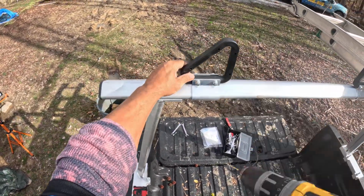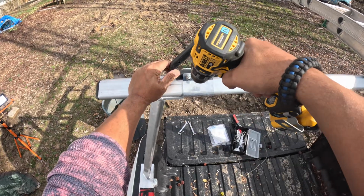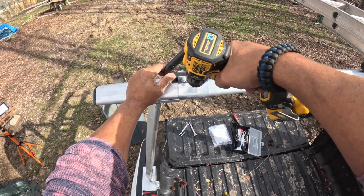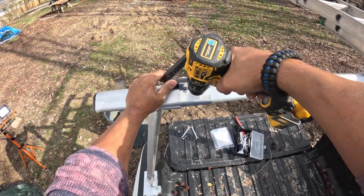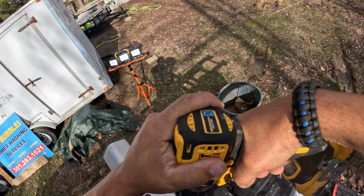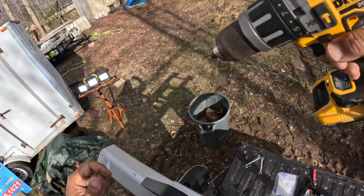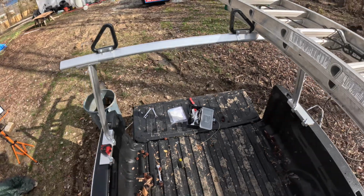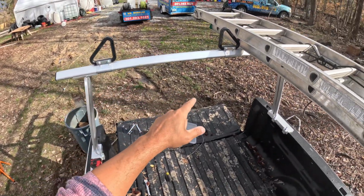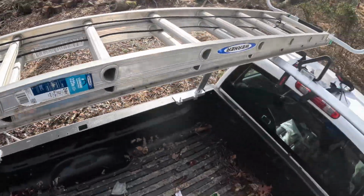Hold it, flush it. See how I flush it all the way to the left until it hits the beam there. Just like that. Now the other side. Now you guys can't see too well with the camera, but don't worry, because I am going to switch in a little bit to the other camera, and I'm going to show you, I'm going to do a walk around with you guys.